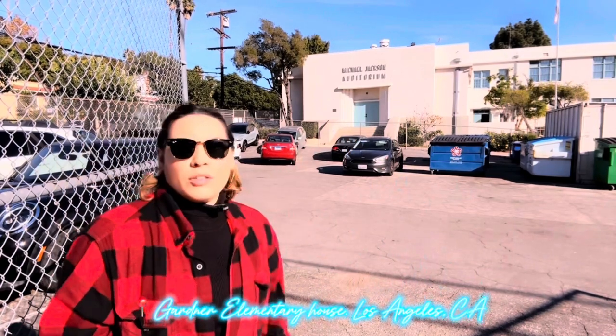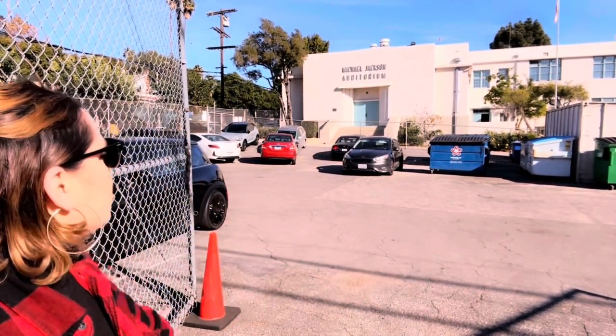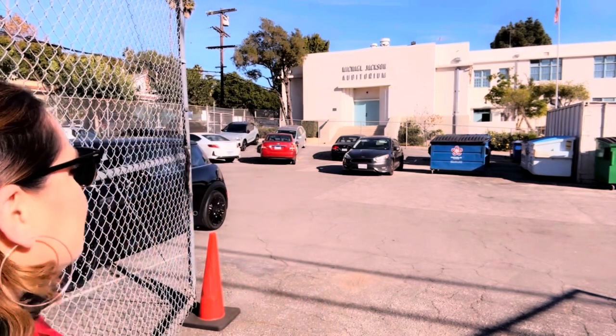Wow, so emotional too. I mean, as a fan, definitely a proud moment. So we are at Gardner School. Some people call it the Michael Jackson Auditorium. Michael did go to this school, and this auditorium was named in his honor. It was once boarded up, but the Michael Jackson fan community made sure that after his passing, the name was put back on. They took the boards off, and now it's again the Michael Jackson Auditorium.